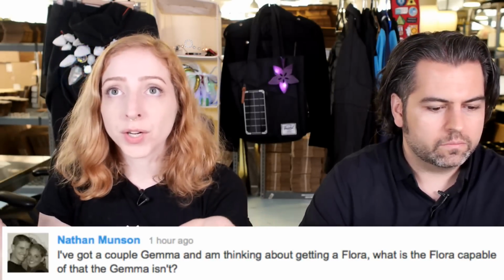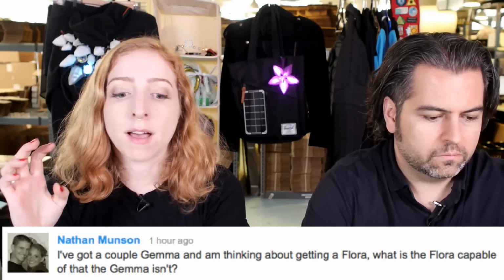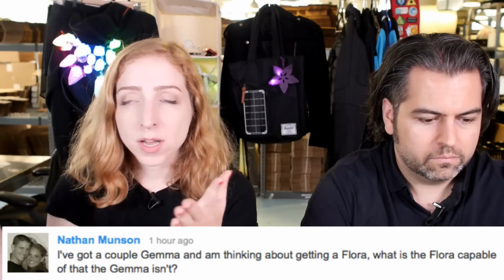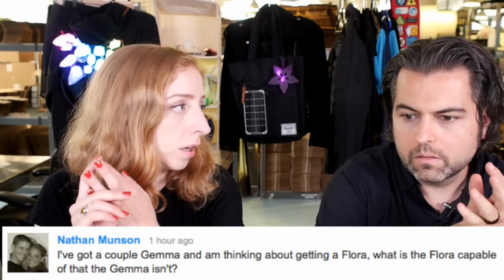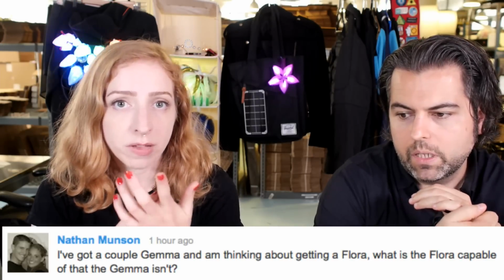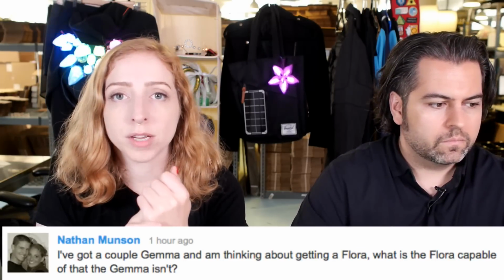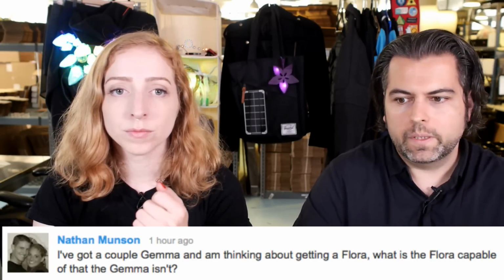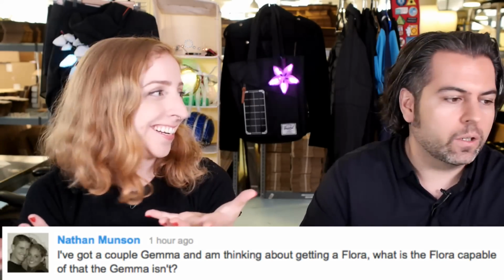But basically the Flora can communicate back to the computer. It has a lot more I/O pins. It has the ability to use our fancy I2C sensors, and it can act like a keyboard. It can do HID, human interface stuff, which Gemma can't. And MIDI. Yeah, more powerful chip, it does a lot of extra things. It's also a little bit bigger, so it could block more light. Yeah, it's capable of taking up more space. It casts a larger shadow.